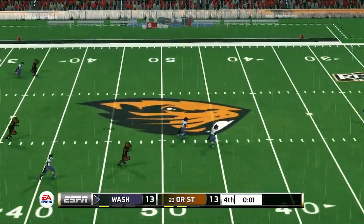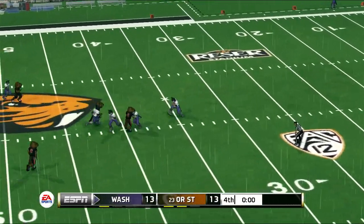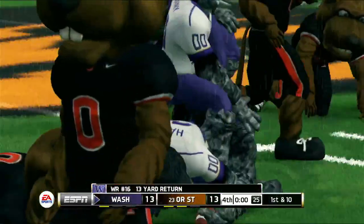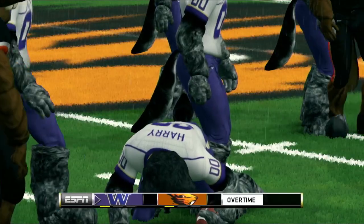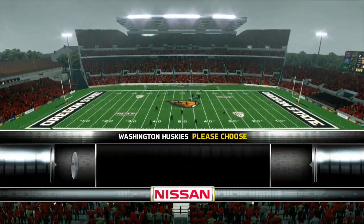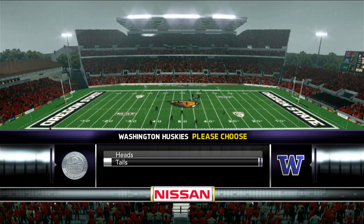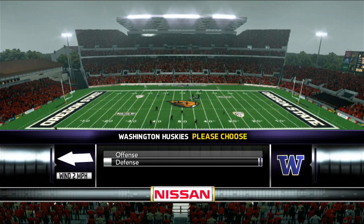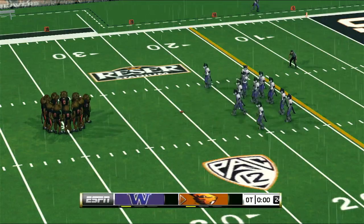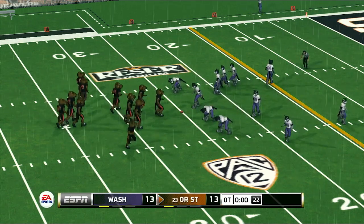He gets it away, and this is a really nice punt. He's to the 40, and he makes it out to about the 44-yard line. That'll do it for regulation, and we are going to settle this one in overtime. Back to the action here, and we get ready for overtime.